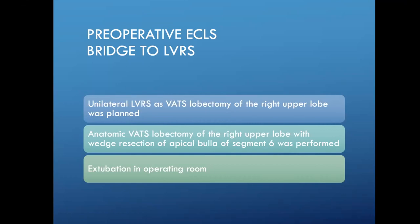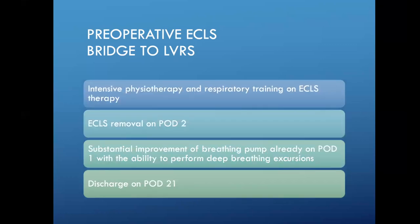So we talked to him really thoroughly, and we told him that we would take out the right upper lobe because it's destroyed anyways, as a means of lung volume reduction surgery. We performed that as a VATS lobectomy and also resected some bulla of segment 6. The patient was extubated in the operating room with the running ECMO circuit. He was also able to perform intensive physiotherapy and respiratory training on the ongoing ECMO circuit, and we removed that on the second postoperative day.